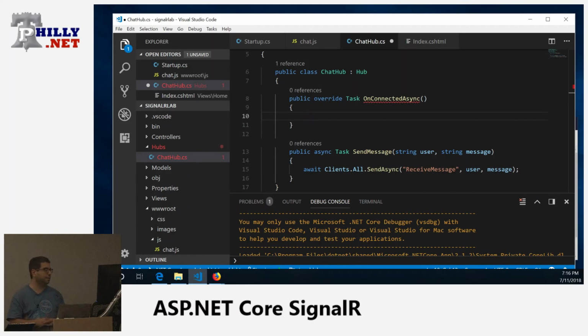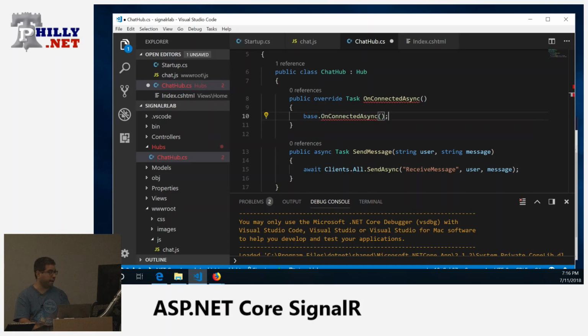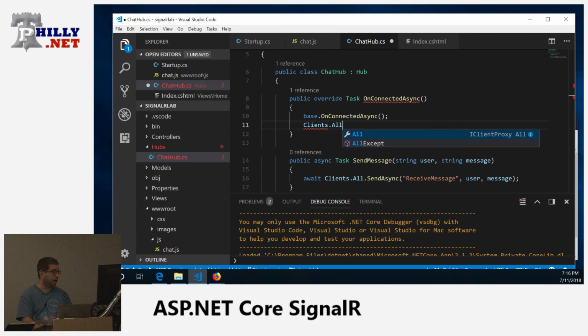So what this allows me to do now is I can do something here anytime a client connects. So what can I do that might be interesting? Well, one thing you should always remember to do is make sure you call the base method. In this case, I'm okay with letting the base method do its thing and then doing my thing. Now, I know what your question is going to be, when is it better to do the base stuff afterwards? I've never done that. If somebody comes up with a good use case or a good reason, let me know. I just haven't found one.